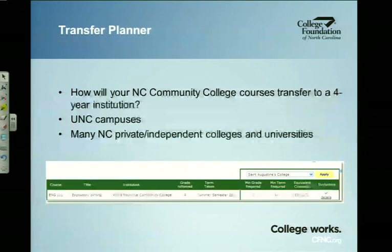We have partnered with all of the 58 community colleges. When I say we, I'm speaking of the UNC system schools and the private schools have partnered with the 58 community colleges to make sure that this does happen. So again, take advantage of the Transfer Planner so you can find that detailed information and be better prepared when taking these courses, knowing that they're going to be accepted by the schools that you wish to transfer.